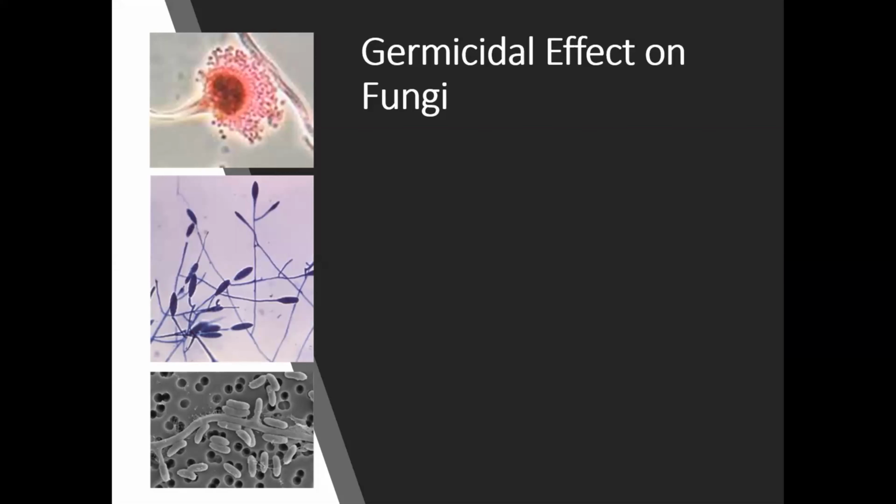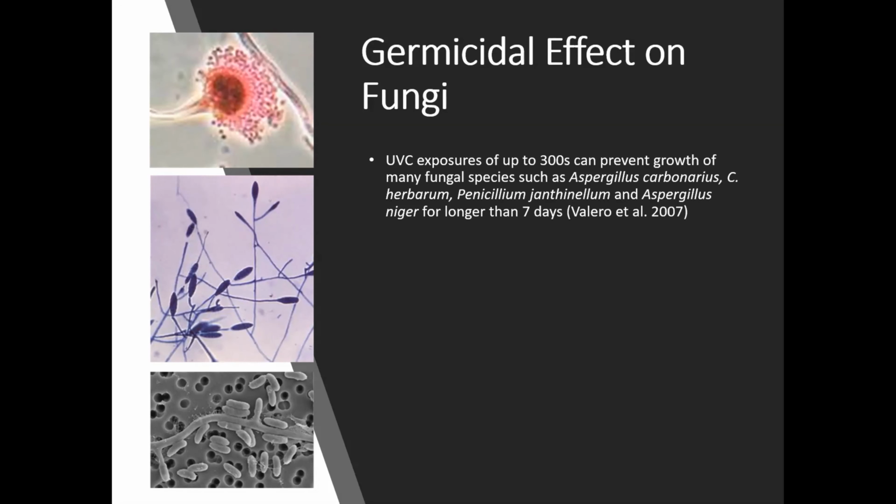Now, since I was talking about the different pathogenic organisms in a way where I had classified fungi, bacteria, and viruses, I'm going to talk to you about certain studies that I have referred to here and separated them by each different organism. The first study that I looked at had shown that up to 300 seconds of UVC exposure can prevent many different fungal species. I'm not going to list all the fungal species, but it can prevent the growth and the reoccurrence of such fungal species for up to 7 days.